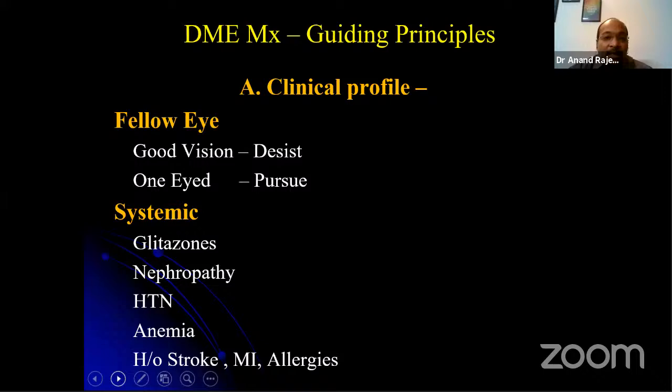One should also look at the fellow eye. I think that's important. If the fellow eye has good vision, then again, desist from a very aggressive treatment regimen, whereas with a one-eyed patient you might pursue a more aggressive regimen. Systemic factors, glitazones, like Rajiv mentioned, can promote macular edema. Need to watch out for nephropathy, hypertension, anemia, stroke, myocardial infarction, allergies.